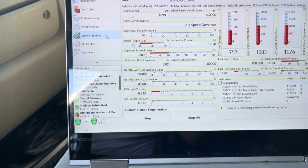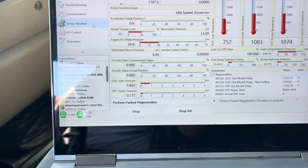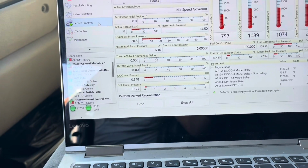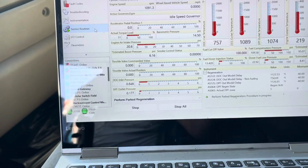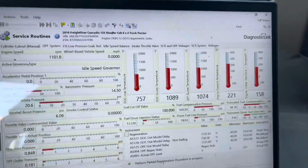Some of you guys have asked, what is a normal pressure? This is probably what you're looking at. DPF outlet pressure is at 0.17. So you do that into percentage, about 20%, I'm guessing. A little under 20%. Again, temperatures are good.